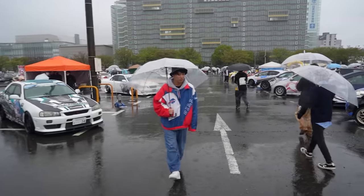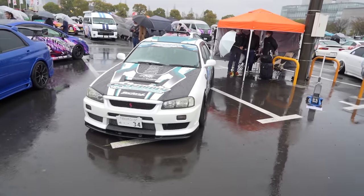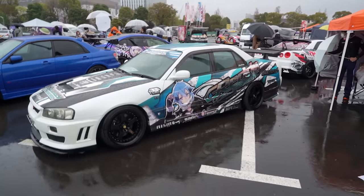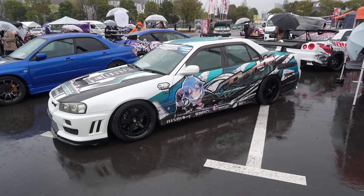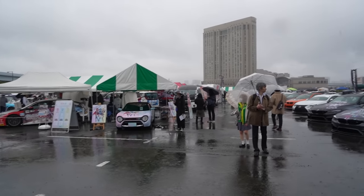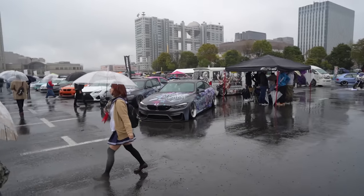Oh my gosh, I've seen this 34 before and it's absolutely beautiful. Nismo front bumper. Oh, I love it. Sword Art Online, gritty. That's a really cool livery. I think we've seen that before. I can't remember where. Was it Daikoku? It's cool because I think it's the first Monday of every month. Normally there's a little meet at Daikoku where a lot of these guys bring their cars.